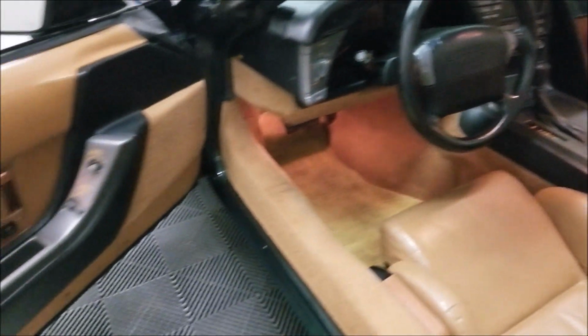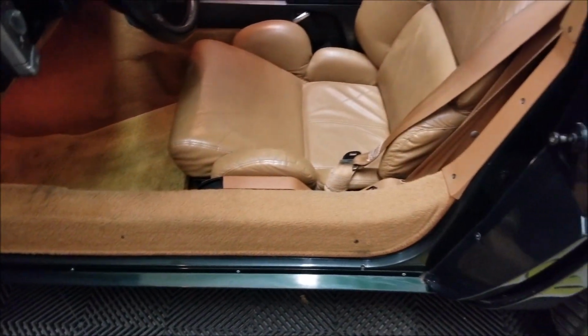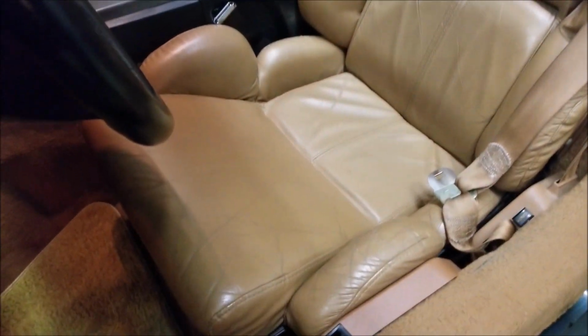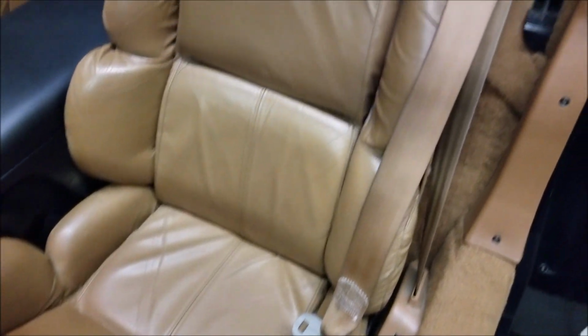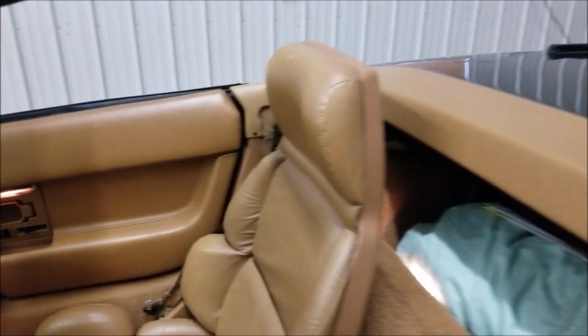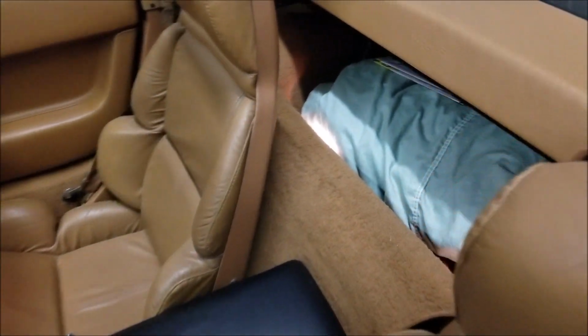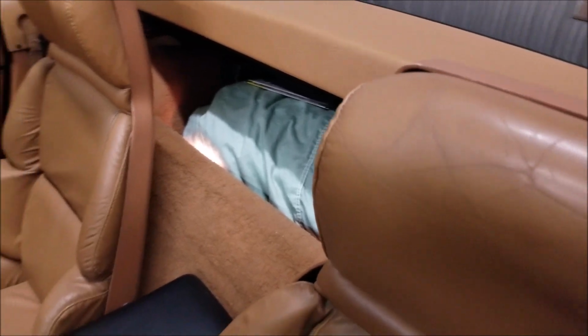See, the interior is also in nice shape, about what you'd expect, maybe a little nicer for the year and miles. Take a look at the seat, not full of rips and tears. It may show a little bit of wear and age, but that's really it. Passenger seat, extremely nice shape. FYI, there is a cover in the storage compartment back here, and the box that the radio came in. That'll all stay with the car.